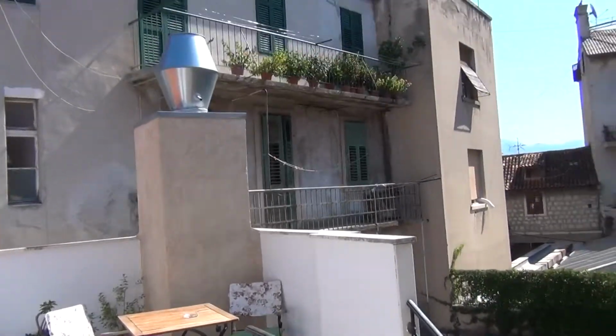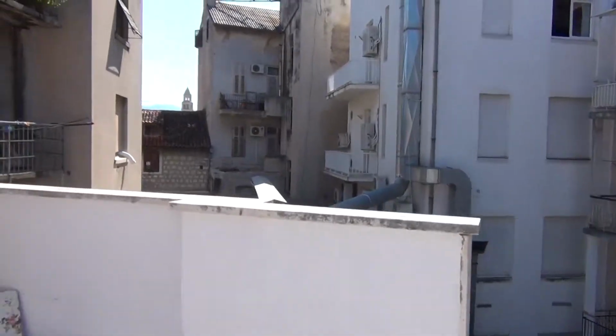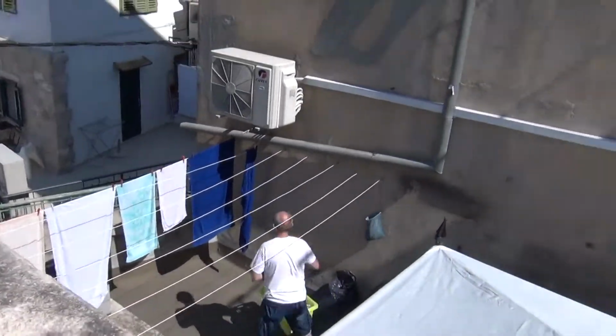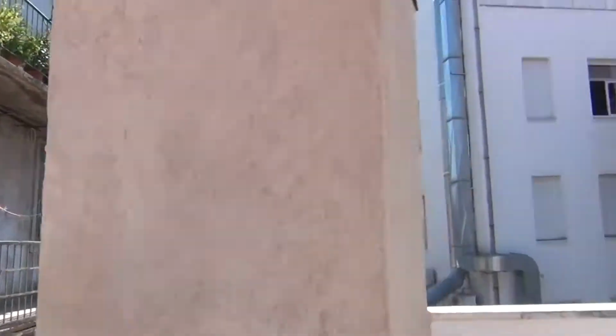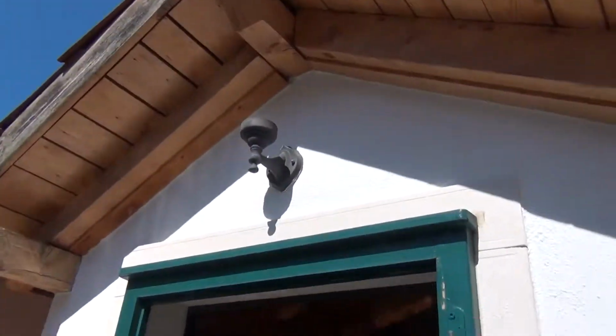Okay, we're going to do the full review of our hotel. Our hotel room, anyway. But first, we're starting on the terrace, where there's a man doing his laundry. Coming in to room G6, like a G.